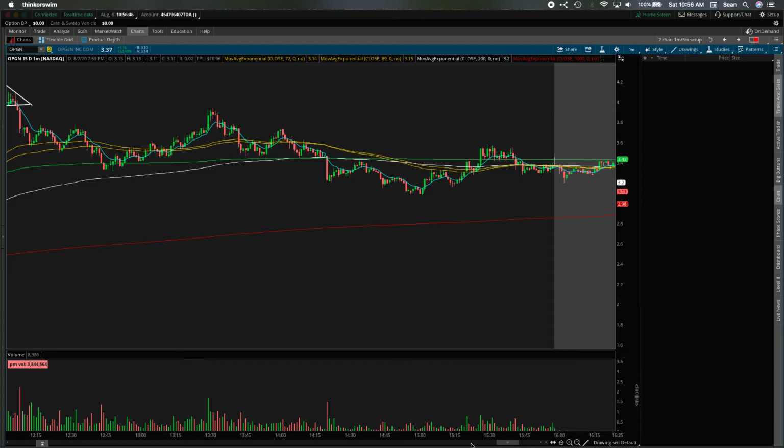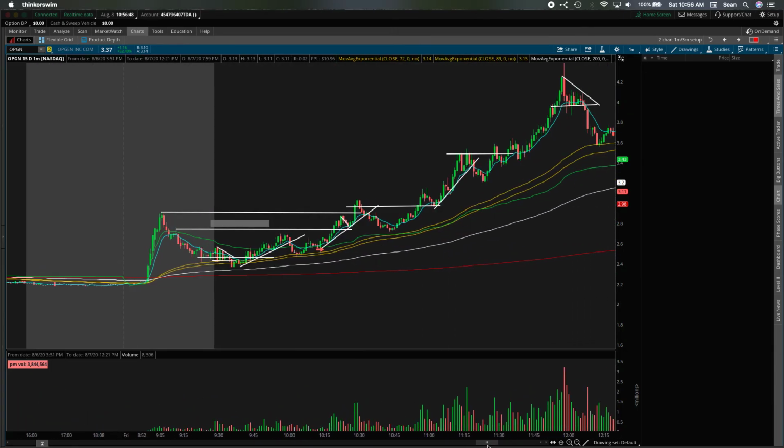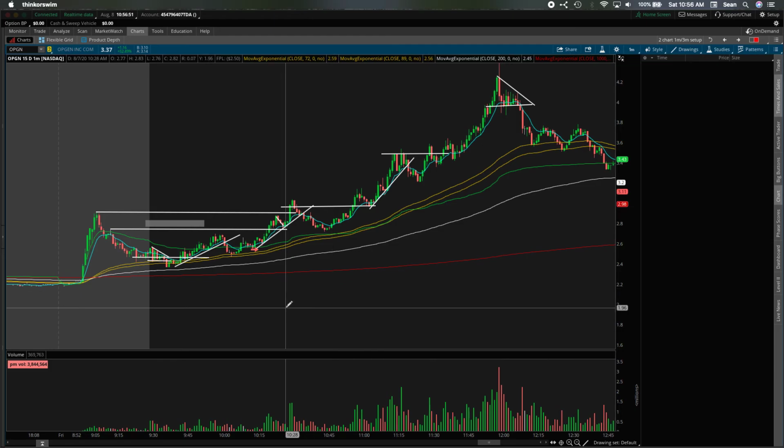So I was really not happy that I didn't take it, but this is the black sheep you have to really, really look out for. Something comes out of nowhere, just pops, hugs the J line. This would have been an awesome long from 260. They just hold this. But anyways, that was my week, guys.